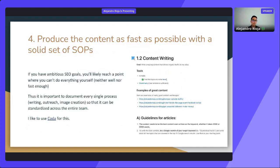When we size the entire SEO opportunity, because we're using so many keywords and eventually scratch out a few, it will appear as a very, very large opportunity. And it will be unfair to try to do everything ourselves because we can't do it well or fast enough. So we'll ideally outsource and separate the process to different teams. And here I've tried to document every single process from the writing to the outreach to the image creation so that it can be standardized across the team. And I use Coda for all my documents as well. But the main point of this slide is to really execute it really fast. We have to have a standard operating procedure so that people can reference it and start having a good standard to execute against.